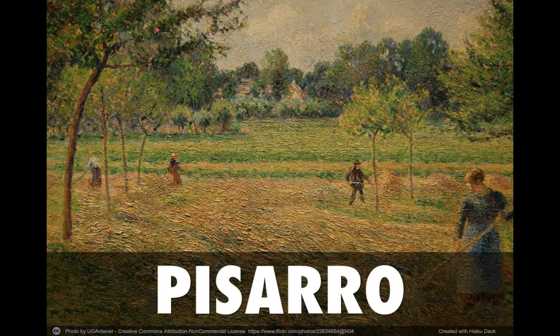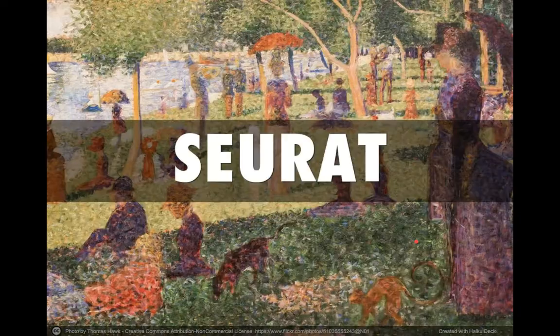And look, you see all the little points that bring together the painting. This is what we call pointillism. Well, it's kind of pointillism. Seurat was actually better at pointillism. Oh, there's Seurat. Go figure.